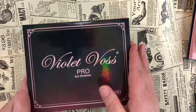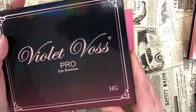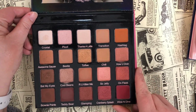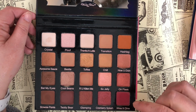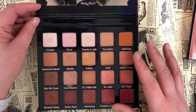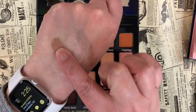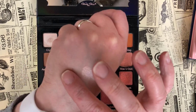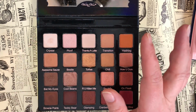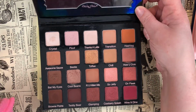Then we have my two Violet Voss palettes. This one I got in a Boxy Charm, I believe. This is the Holy Grail palette. And while this looks quite boring, neutral with kind of this berry situation going on down here in the corner, I really like this formula a lot, and there's quite a few shades in here. I know my friend Angela, this is one of her favorite shades in her collection. It's called Cool Beans, and it's that perfect bronzy brown shade. Hello, Apple Watch. So yeah, definitely keeping this one. I really enjoy the formula.